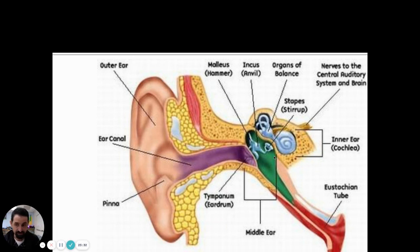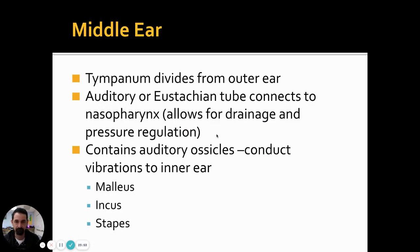The actual hearing part, where you actually receive the signals, is in the cochlea, which is this part right here. It looks like a coil or snail. That is where you actually have your receptor cells. Your organs of balance are right here, and these semicircular canals up here. They're close. They're not exactly the same thing.